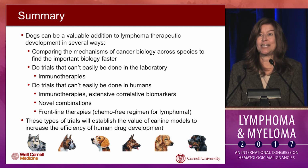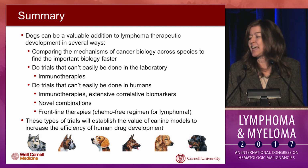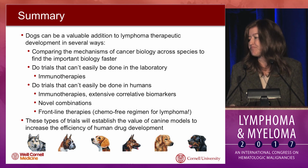We can do novel combinations, and we don't have to wait. We can put it right in the frontline setting. And I think together that these types of trials that we're now starting to do will establish the value of the canine models to human therapeutic development.